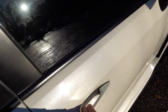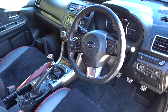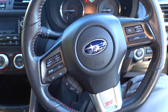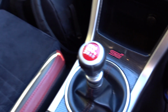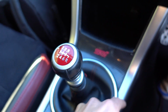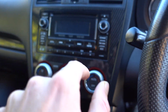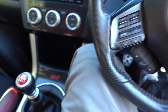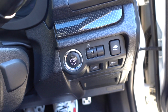Let's have a little look around then inside. It is, of course, as I've said before, a manual. Let's jump in and have a little look around. So inside here then, we have a smattering of Alcantara, a smattering of carbon, and we've also got the all-important 6-speed manual box, carbon inlaid around everything, a flat bottom STI steering wheel, and it's actually keyless go as well. So the key is actually this thing, and you've got your start-stop button there. So no key to turn per se.